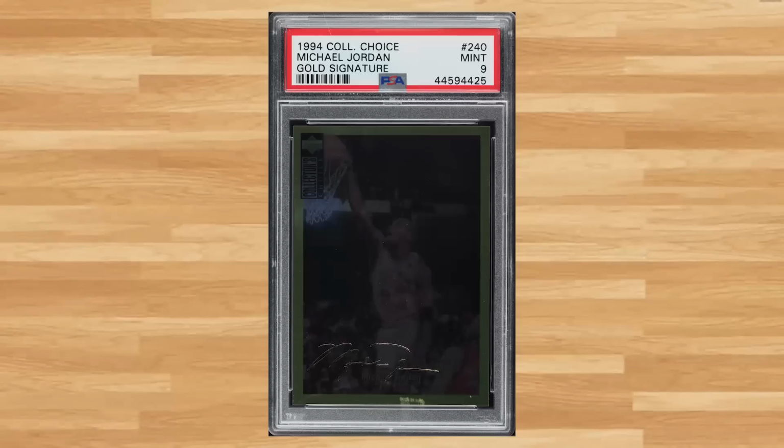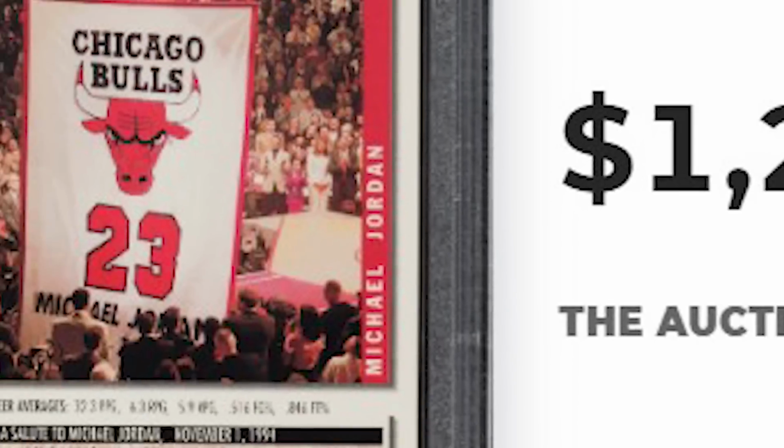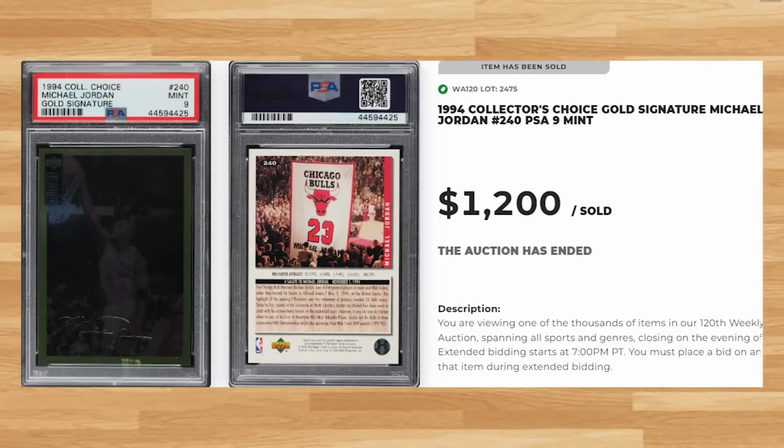And kicking off the top 5 of today's list is this 1994 Collector's Choice Gold Signature Michael Jordan, card number 240. This was a PSA 9, and it sold for $1,200.